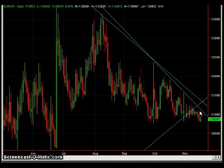For example, tonight or over the next 24 hours, if prices do come up to this line, I might look to short with a stop maybe 30 to 40 pips above the line. But again, we'd want to see prices actually come up to this first line here. And we have the second line up here, so maybe more aggressive traders would short at this line, and more conservative traders up here.